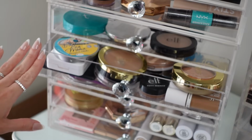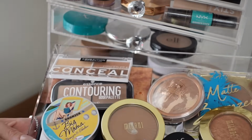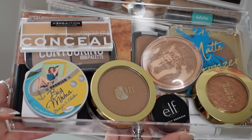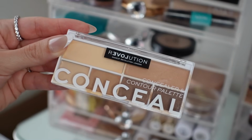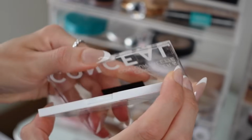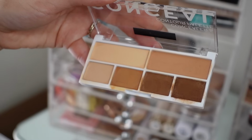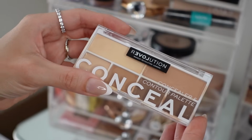And this is what we have left. Cute. We are finally making our way towards the bottom. So let's go through these in here. I already see a few things that I want to get rid of. Starting off with this Revolution Concealer and Contour Palette. My thing is with products like this, I wish they were a little bit bigger. Like, it's hard to fit your brush into all of these individually. So I'm going to get rid of this because I also have not used it in a while.